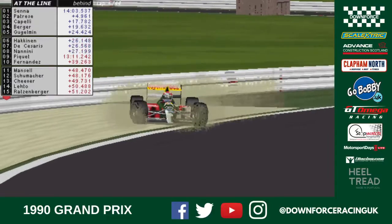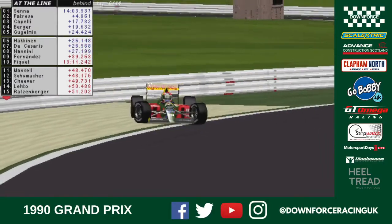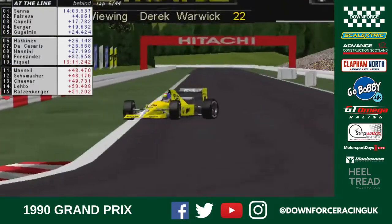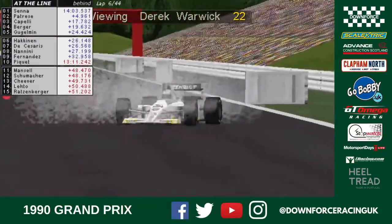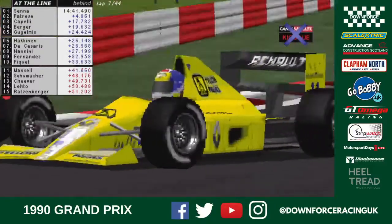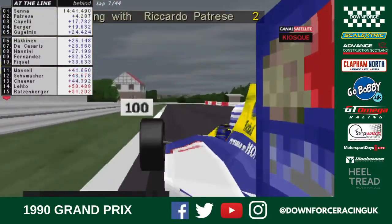Piquet tries to get going again in front of his teammate for next year, Fernandez, but Fernandez and Mansell are both going to get through. In fact, no, he doesn't. Warwick, what is Warwick playing at? He's reversing up the Kemmel Straight. So he's got to be very careful about that one. But the Lotus gets going again.